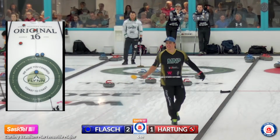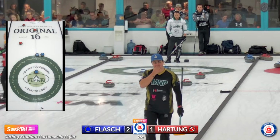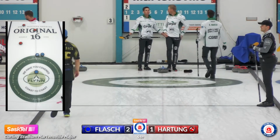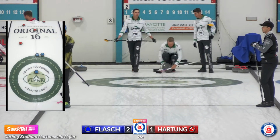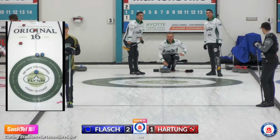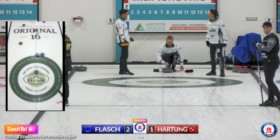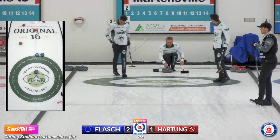So another opportunity for the Flasch team to start putting some pressure on. Kody Hartung with his final stone in the 3rd end had to make an outstanding draw, chiseled in off one of his own, just to hold Colton Flasch to a single. The way things are looking right now, Kody's going to have a tough shot just to score this end.